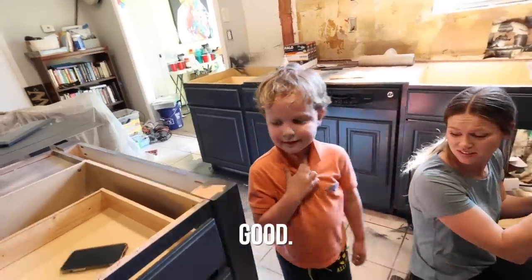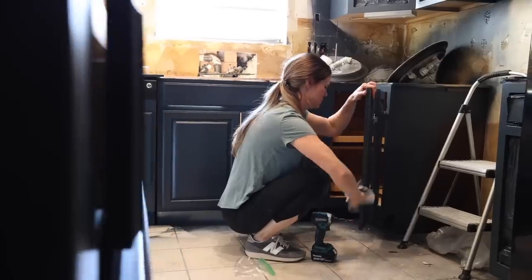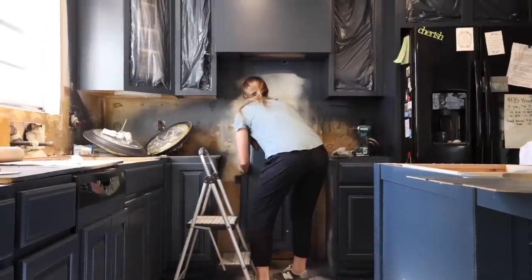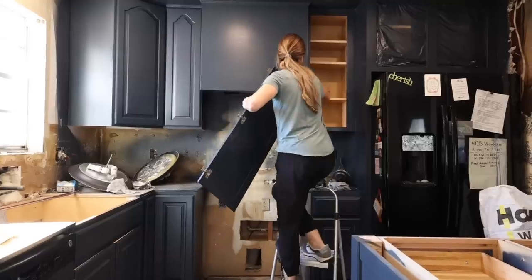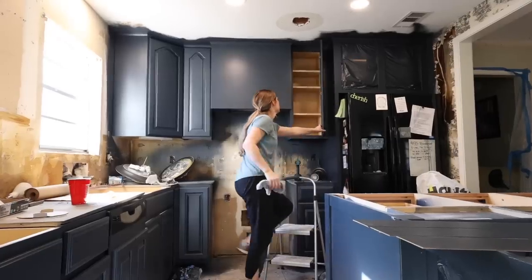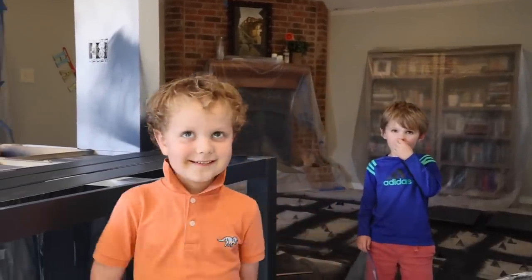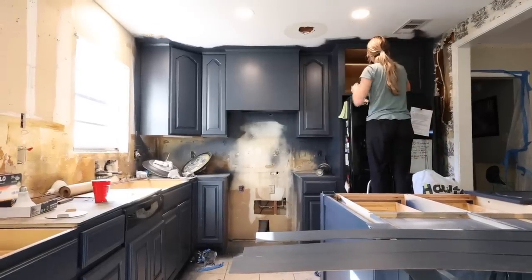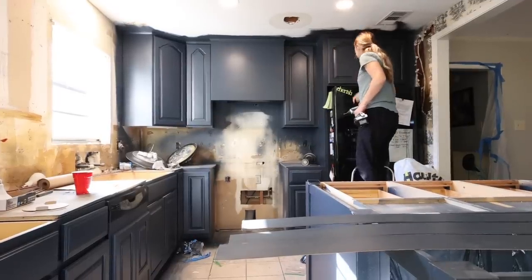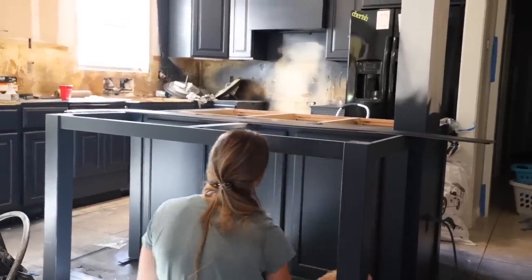Rosser, how's it look? Good. Is it pretty? What do you do if you smell paint? Blow his your nose. Look at it, they look so good. The cabinets are pretty, even that style. It's just so perfect. It's so pretty.